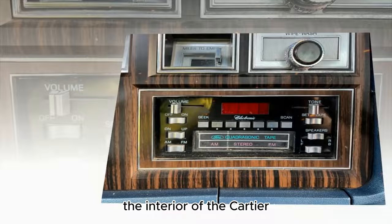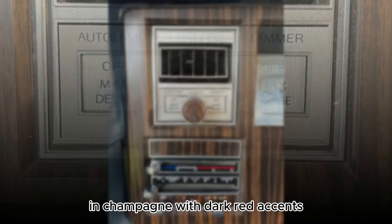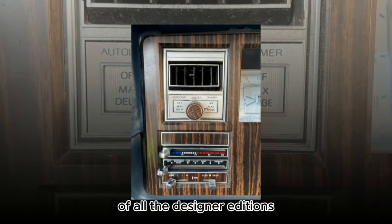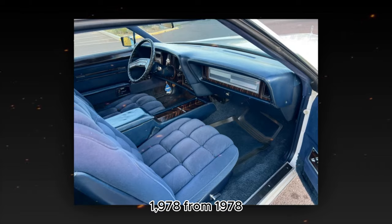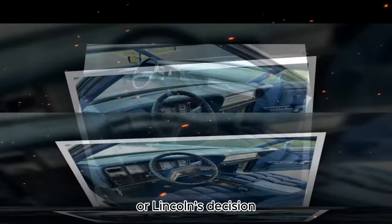The interior of the Cartier was exactly the same as 1978, in champagne with dark red accents, available in either leather or media velour. Of all the designer editions, Cartier received the least good faith effort to differentiate 1979 from 1978. There's no word on whether that was Cartier's choice or Lincoln's decision.